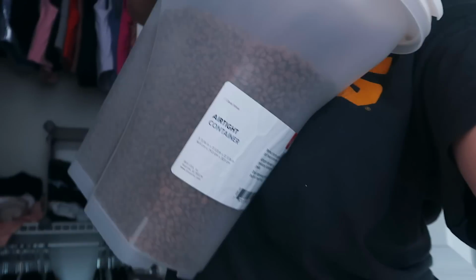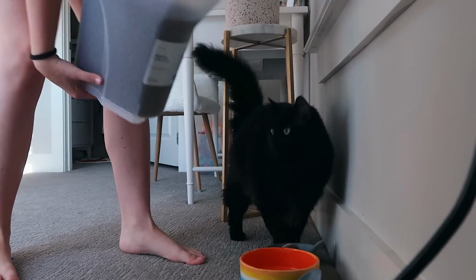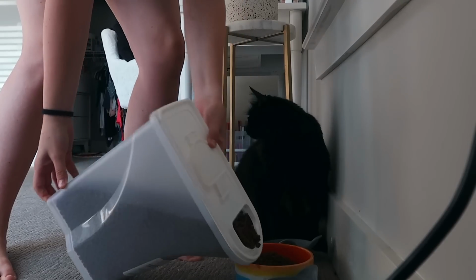I'm gonna start him off by giving him his favorite little pebble food. He usually only gets this at night, but you know, it's his birthday, so he gets to get it. Myrtle wanted it more than he did.